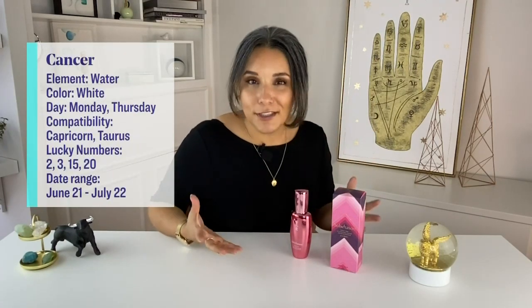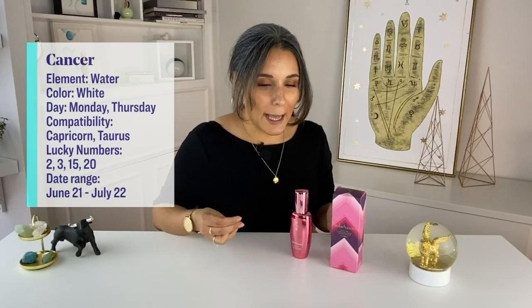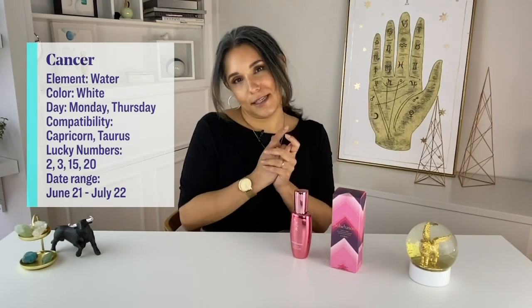Next on the list is Cancer, also known as the crab. This is an intuitive sign. They are very nature-oriented as well, and they're very nurturing when it comes down to it. They're kind of the mother of the zodiac. And I thought, because sometimes they can be a little anxious, you might want to give them something to take care of themselves, both inside as well as out.